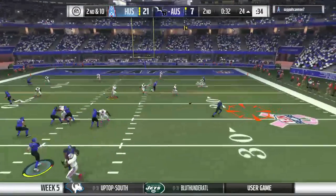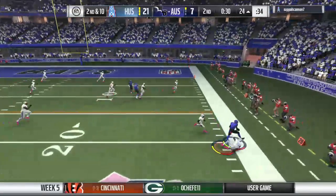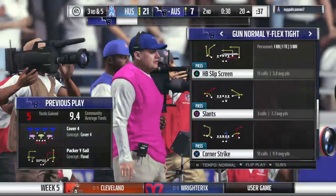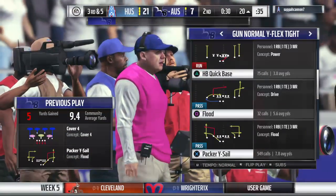They'll look to throw again. He's going to flip one out here to his running back. And out of bounds right around the 20. 5 yards on the pickup. And all of a sudden here, it's 3rd down.